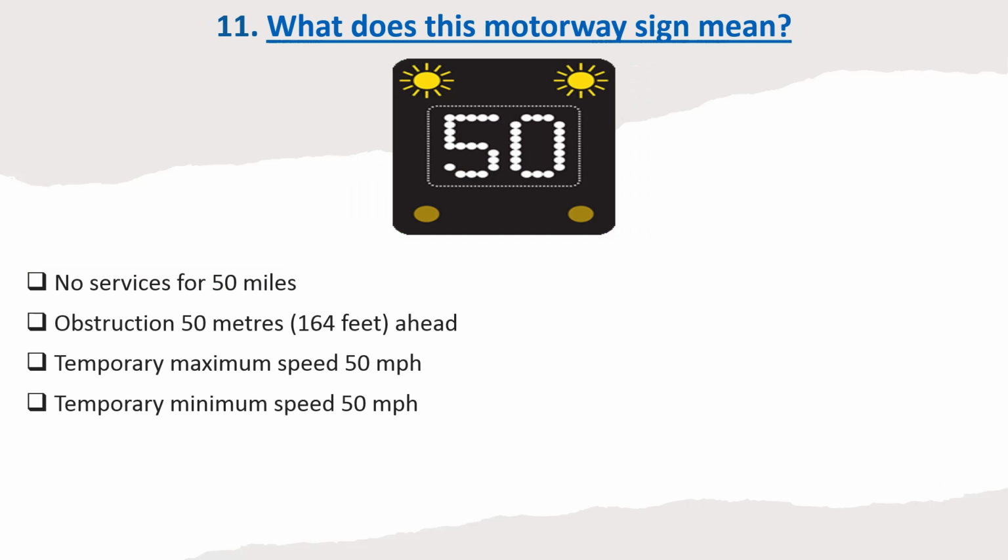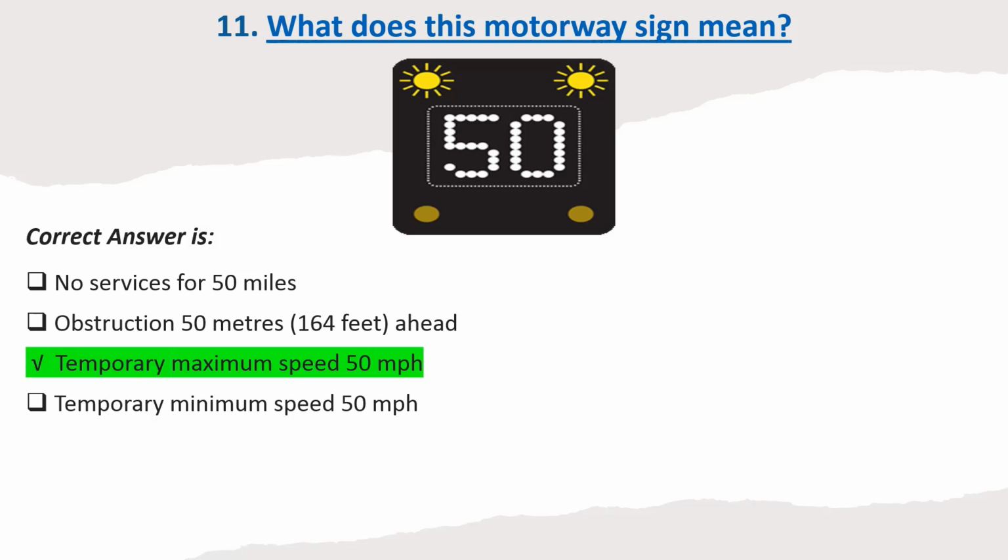11. What does this motorway sign mean? No services for 50 miles. Obstruction 50 meters, 164 feet, ahead. Temporary maximum speed 50 miles per hour. Temporary minimum speed 50 miles per hour. Correct answer is temporary maximum speed 50 miles per hour.